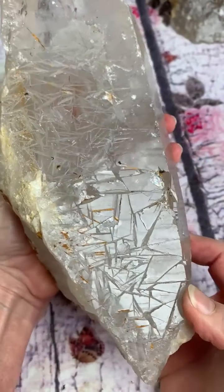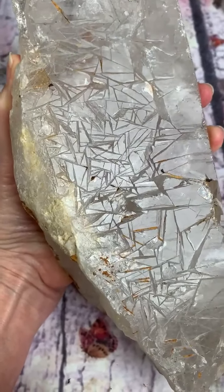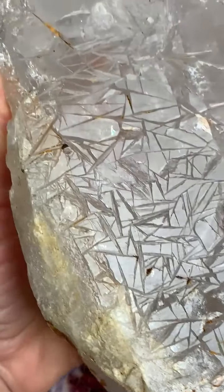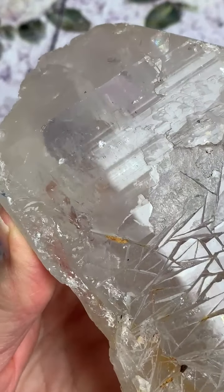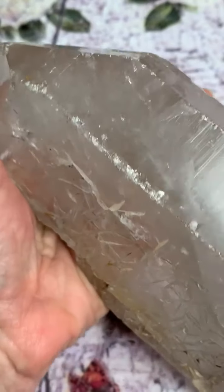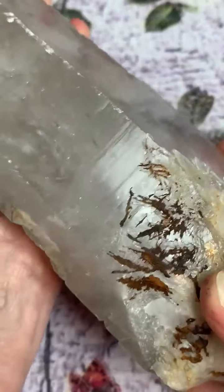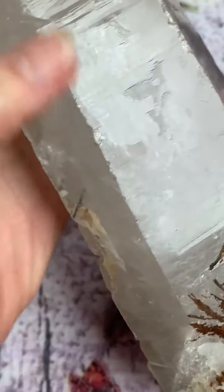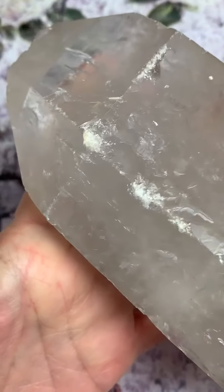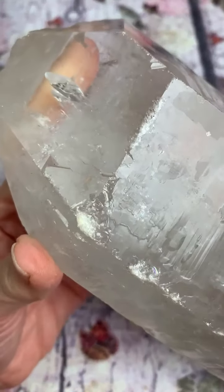So let's have a look at this. Lots of intricate etching, the fine kind. Rainbows, Lemurian lines, rainbow at the top. So this one is another all natural one, I believe. There's a big rainbow in there. Zoom back out a little bit so I can just bring it here.